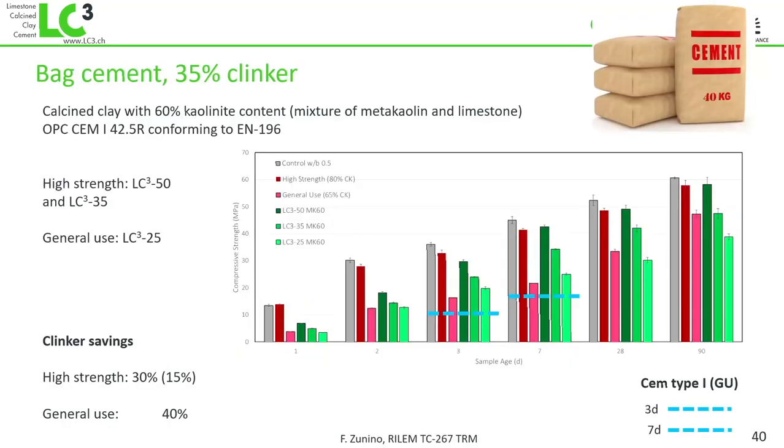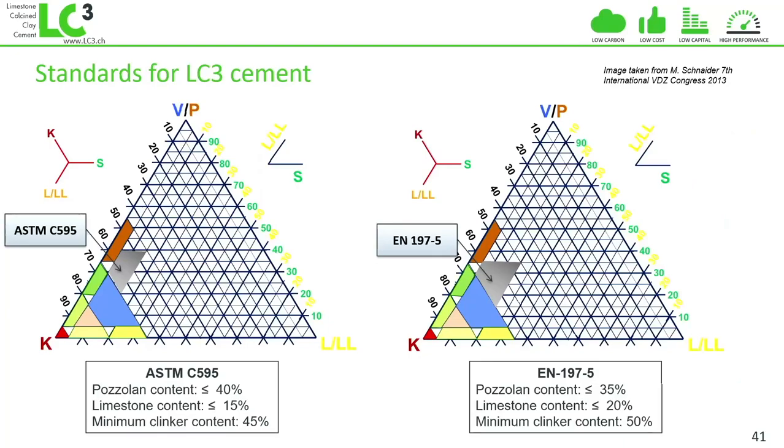But very interesting, we also tried to drop the clinker content down to even 25%. And you realize that if you have 35% clinker content and a relatively reactive material, you can get decent results meeting the standards of a general use cement and making a significant reduction in clinker content. And we are within the standards because ASTM since 2014 launched the C595 that enables clinker content down to 35%. And the EN 197 issued the fifth part of this recently, which enables clinker content down to 50%. So on the standards, we're covered and we have the potential.